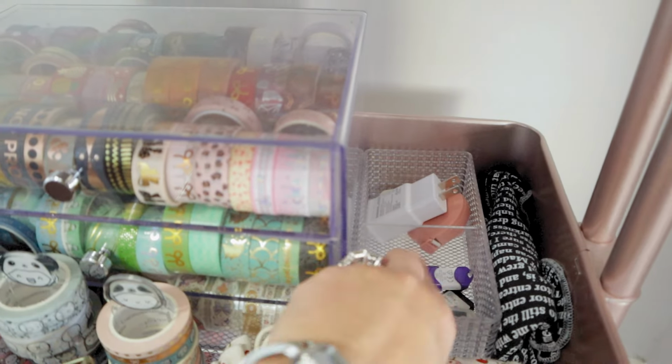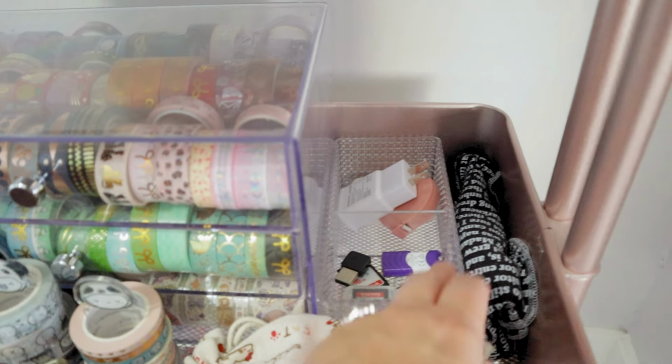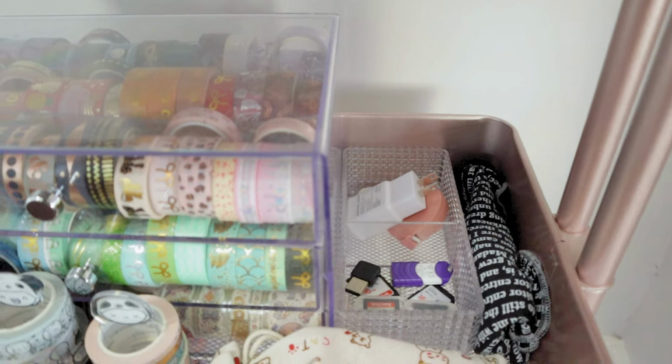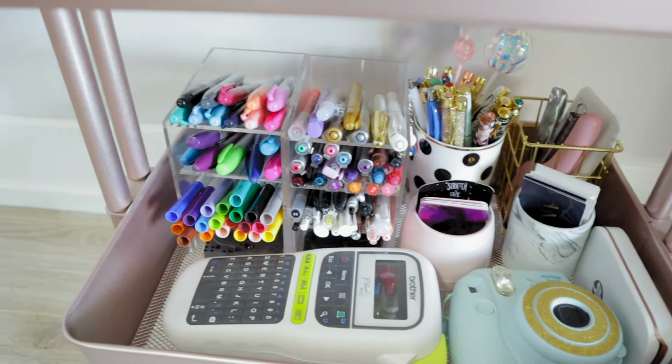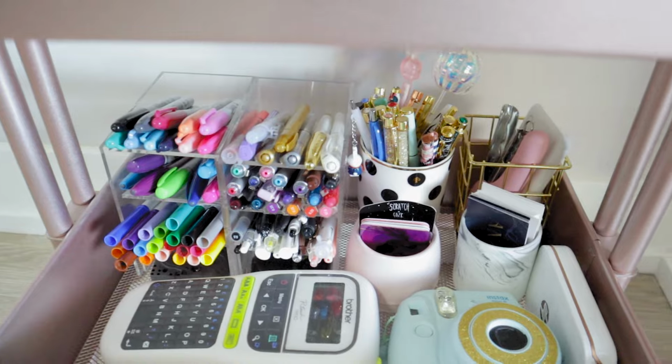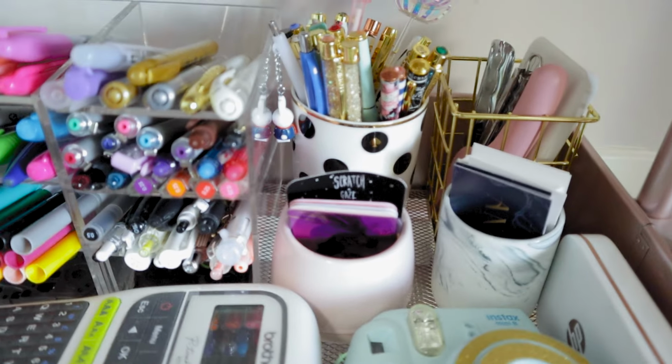Over here, we've just got a couple of cords and some USB cords and also SD cards for my camera. Got writing gloves, much like the reading glasses. I never really use them, or the blue light glasses. And then we got some more pens that I don't go for as often and that didn't fit in that container. So I keep them here.